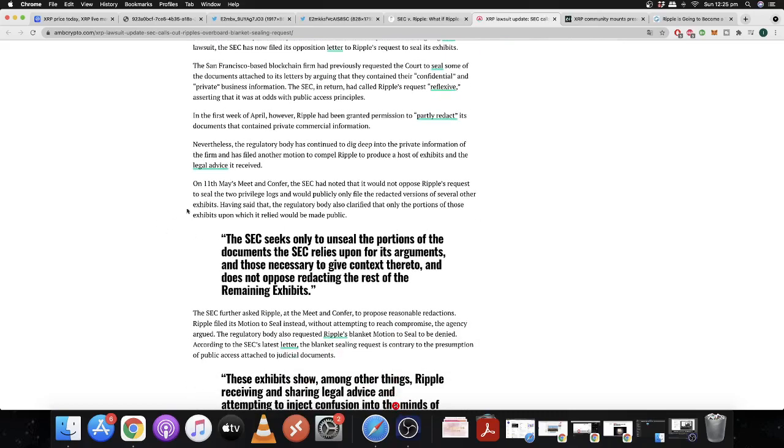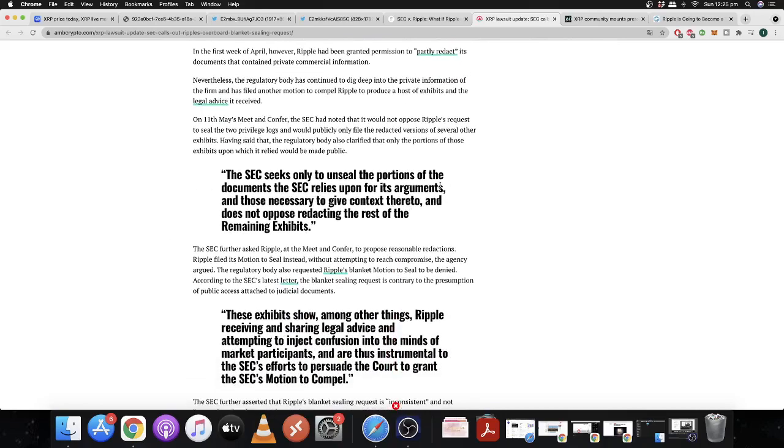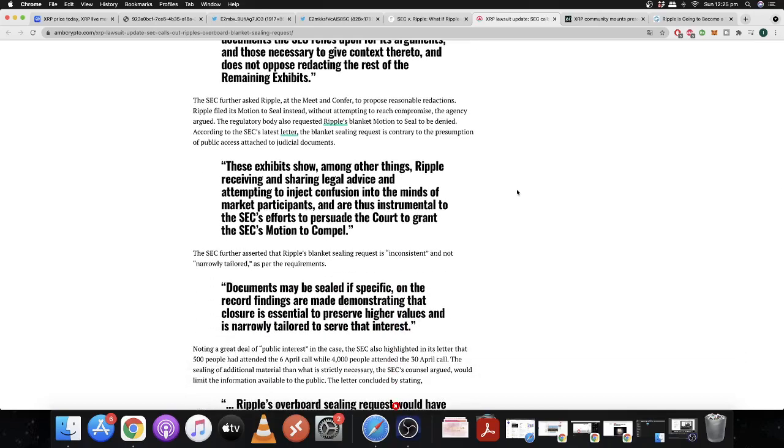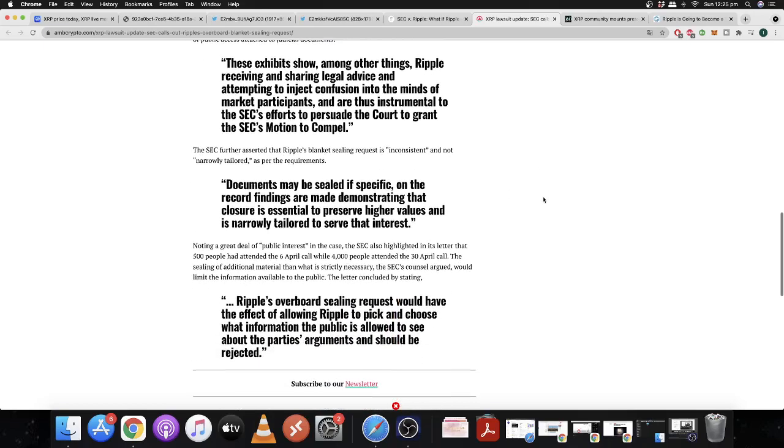So, a little bit happening here. The SEC only seeks to unseal the portions of the documents the SEC relies upon for its arguments and those necessary to give context, and does not oppose redacting the rest of the remaining exhibits. So obviously playing hardball, Ripple doesn't want to show their exhibits. The SEC thinks it's necessary to their case. So obviously a lot of back and forth happening in the lawsuit, as we expected.